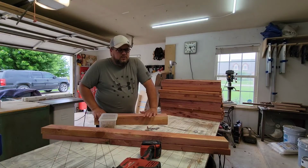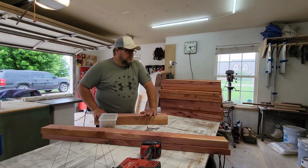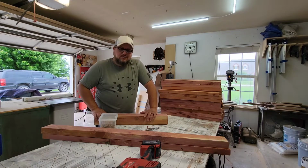So it turns out if you set all of your pieces that you cut out where you're going to be working, you get to move all those so that you can now set up and actually just mark.